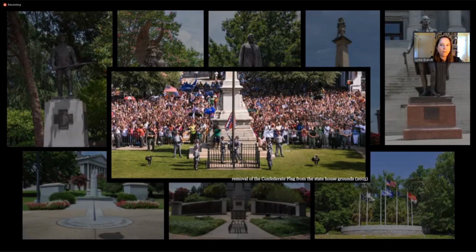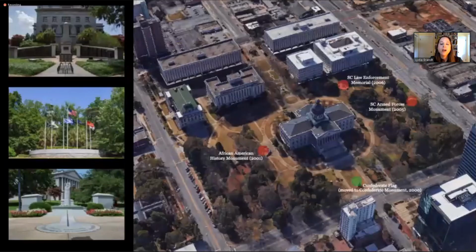Why was no state money used for the African American monument? That was part of the law, and I haven't been able to find exactly why that happened. A lot of those discussions, I have not read if there is documentation of them. But actually, Mark Sanford, who was governor at the time that the law enforcement monument was finally getting funded, vetoed the law that funded the law enforcement monument initially, and he got such bad press for it that he had to go back. I think it cost $250,000. But he didn't want state money to go for that either.